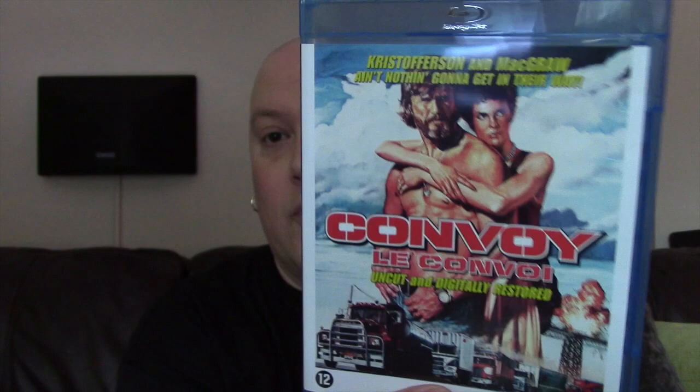Stuff's gonna fall over there. Then I grabbed a great movie. Been waiting for this to come out on Blu-ray and for me to have a chance to grab it when there's been no new releases out, you know. And when there's no new releases, I'll try and grab the back catalog titles. That's Convoy with Kris Kristofferson.